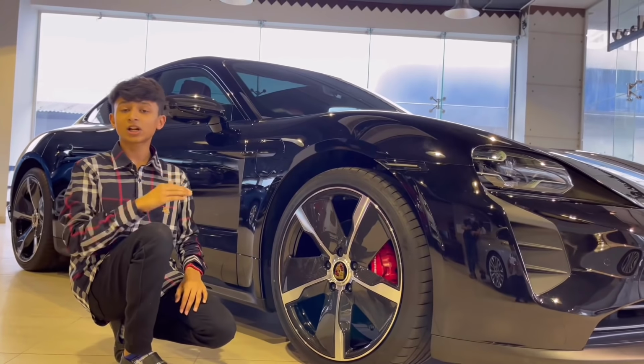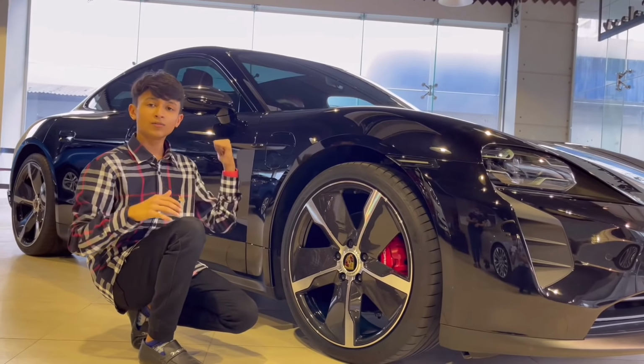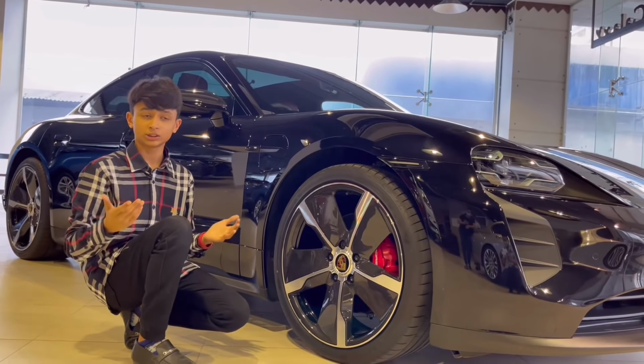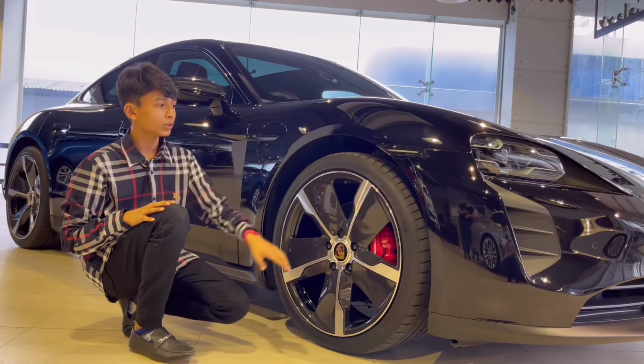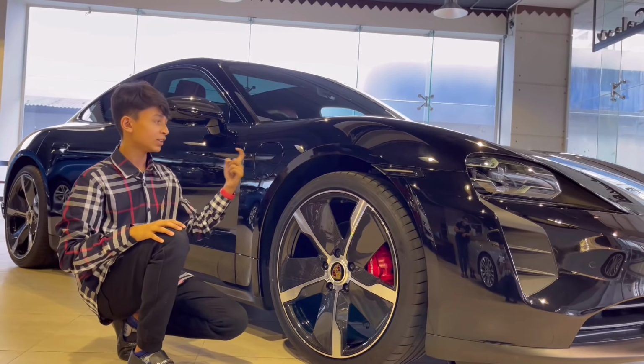And this car has an air suspension, so it's adaptive air suspension, so it can go up and down from the inside, and you can change the drive modes to get the feeling for the suspension. So this is for the wheel. You have another light here. This is for the hazards for the side, and you have this for the charger.